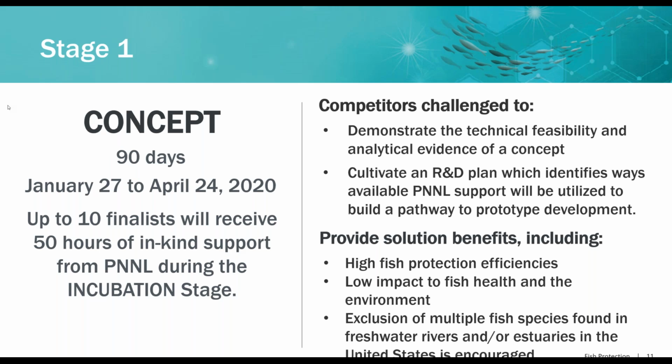During this stage, we are requesting that folks provide solution benefits, including high fish protection efficiencies, low impact to fish health and the environment, and exclusion of multiple fish species found in freshwater rivers and/or estuaries in the United States. This is certainly encouraged, though you certainly won't be disqualified if the multiple fish species criteria is not met.